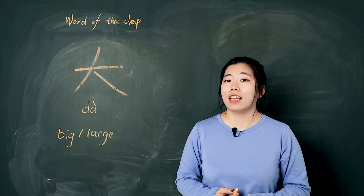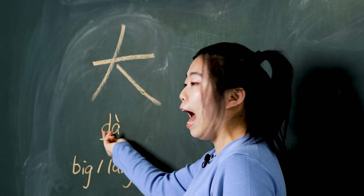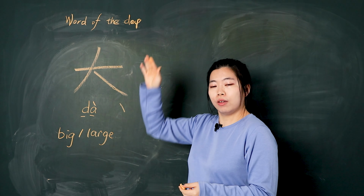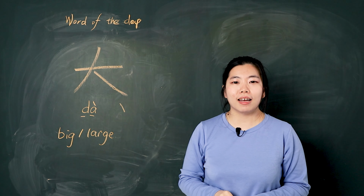First, let's read together. 我们一起读大的啊大。Pay attention, it's the first tone, so you need to do from high to low. 大 very good. Now let's write together.